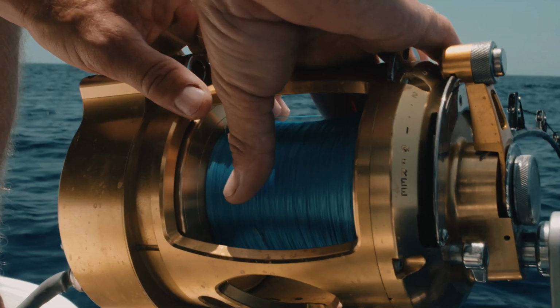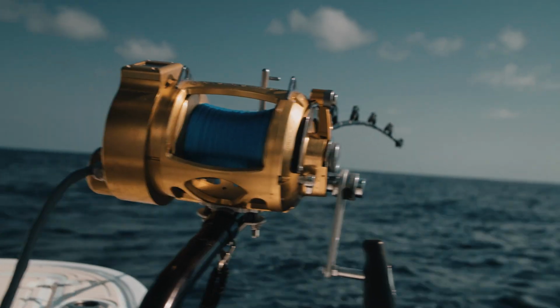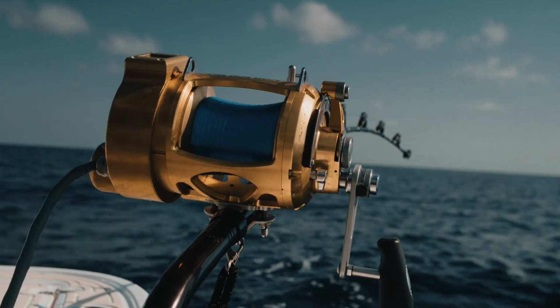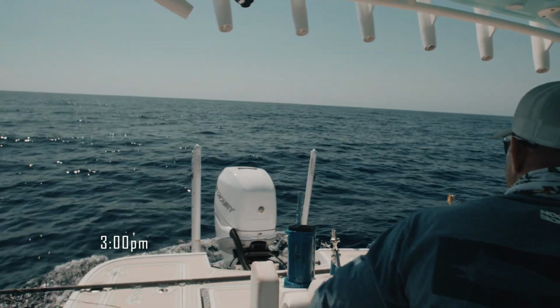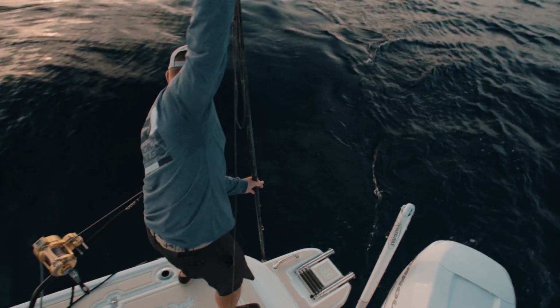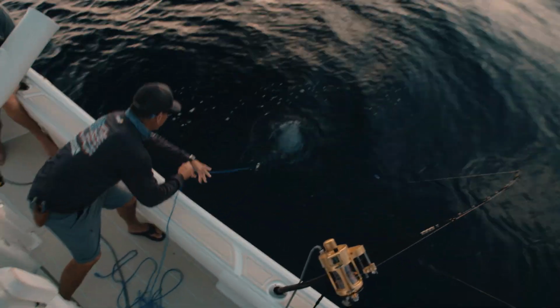Bite. Drop it, drop a 10, drop a 10. There he is! Oh my God! Woo! Oh, got her. Darn it. I missed. I don't know how good I got her.